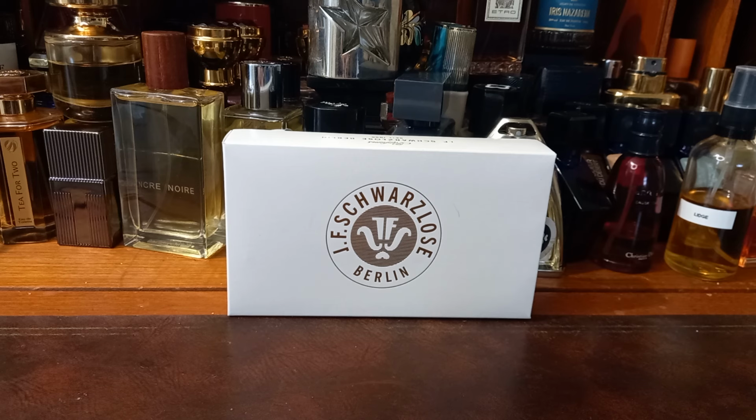So, I know nothing about this house, nothing whatsoever. Never smelled anything from them, never heard anything about them. So it's going to be interesting to see what it's like just going in 100% blind.